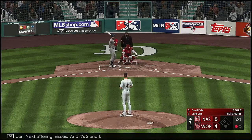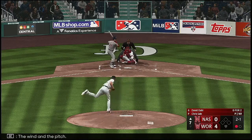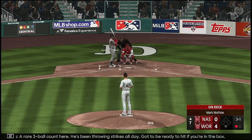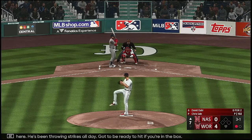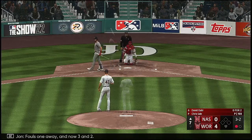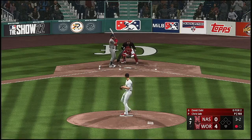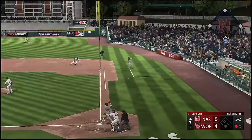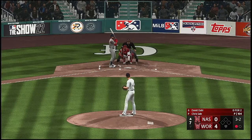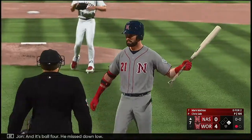Next offering misses, and it's 2-1. Two balls, one strike, the count. The wind of the pitch. Good eye right there. A rare three-ball count here. He's been throwing strikes all day. Got to be ready to hit if you're in the box. Fouls one away, and now 3-2. And it's ball four. He missed down low.